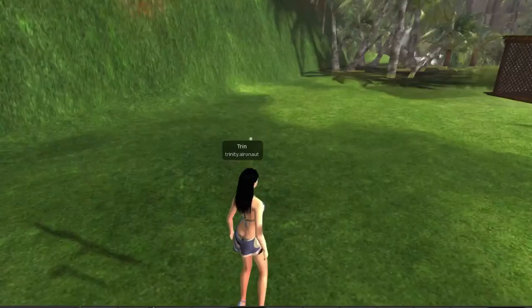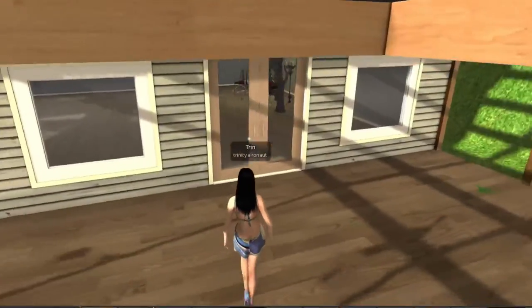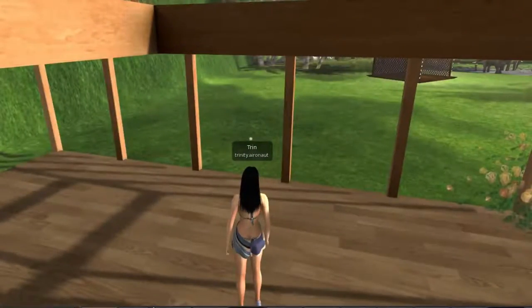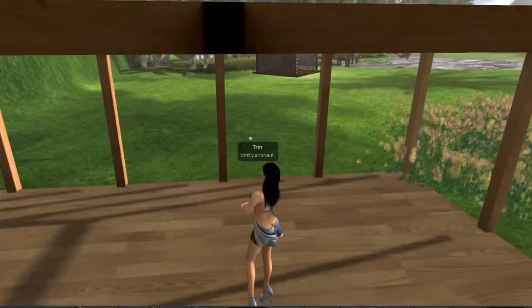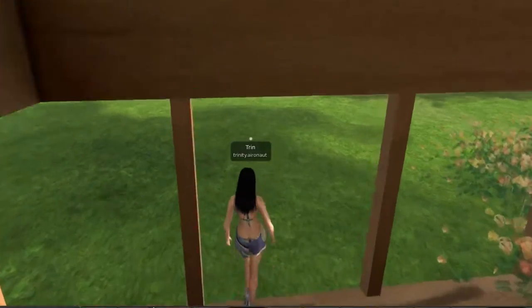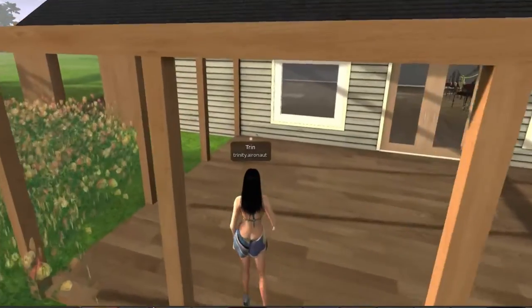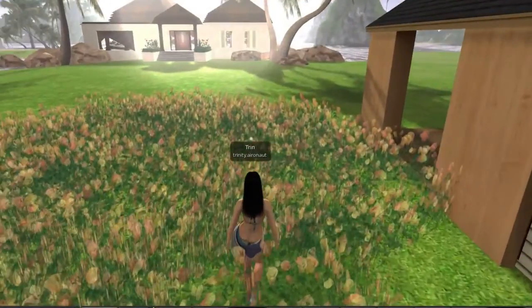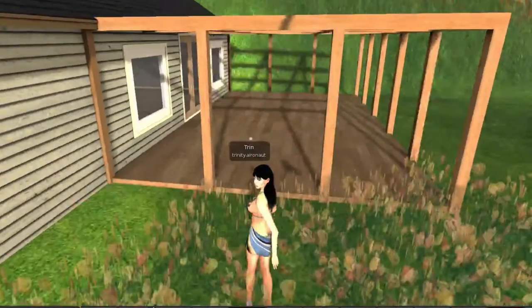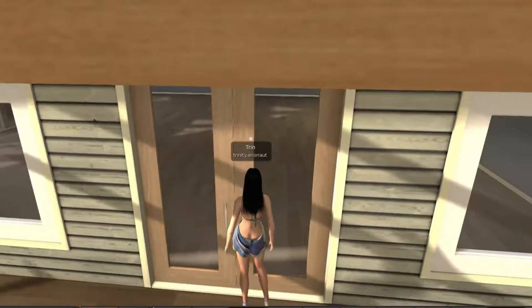And if you look, you can see that there's a physical part of the build, and you can walk right through those pillars, those vertical pieces of wood, and you can wander in and out via the walls. So awesome. Even look at this. Look at the trim on this. This is gorgeous.